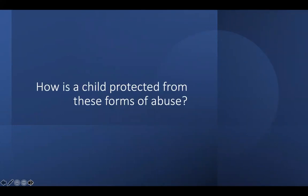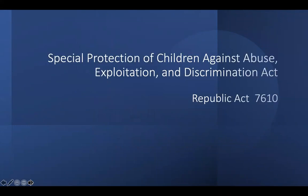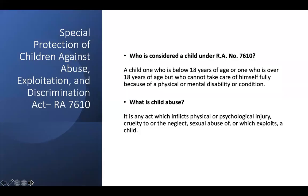So, how then do we protect our children? In the Philippines, the Republic Act 7610 is a law specifically designed for the special protection of children against abuse, exploitation, and discrimination. RA 7610 states that a child is one who is below 18 years of age, or who is over 18 years of age but cannot take care of himself fully because of a physical or mental disability or condition. Covered within this definition are those above 18 years old who do not have the mental capacity to protect themselves like adults.